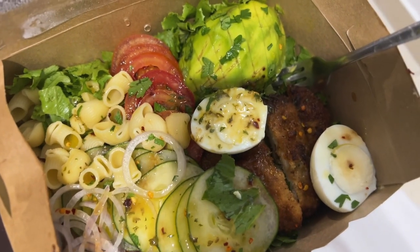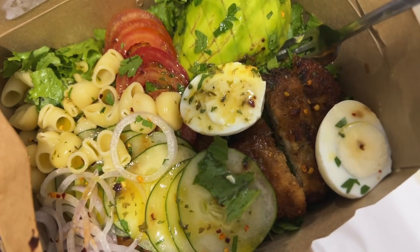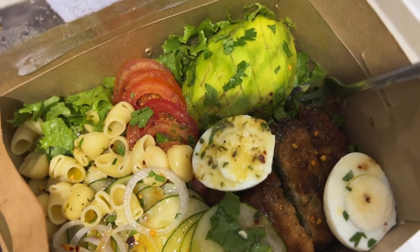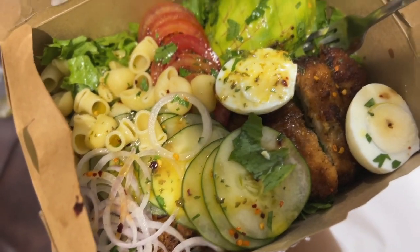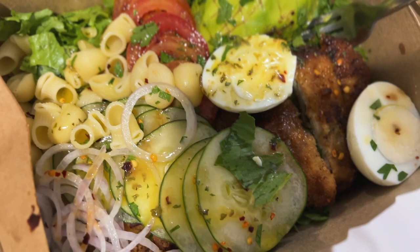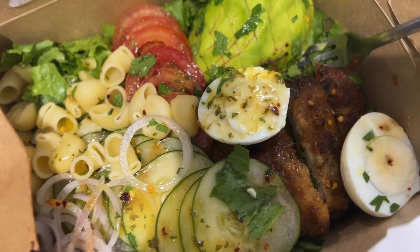Okay, finally about to dig into the salad, and it looks so good. This is their chicken avocado salad. It's lunchtime now, and I've just come back from the tailor's. Avocado here, egg, some onions, pasta, I think slices of cucumber, chicken, and it smells really good as well.